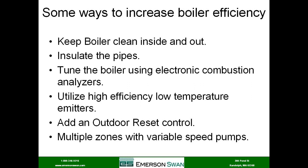Again, the intelligence bar on the boiler has been raised, and now with the addition of the outdoor reset, the boiler is modulating its temperature, and the variable speed pump is following that. When we set that delta T at 20, it follows. The pump doesn't care what the temperature is. All it cares about is the differential, the 20 degrees.